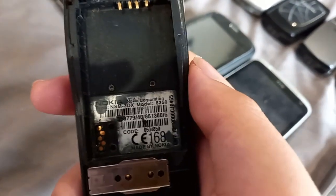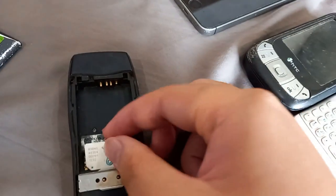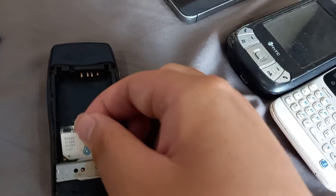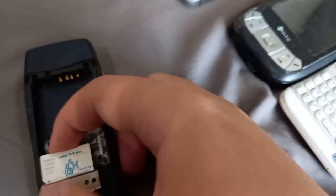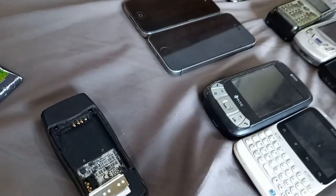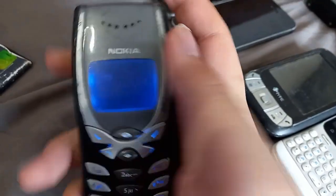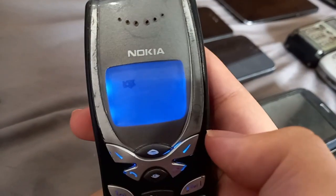This is the Nokia 8250. I had one of these before. It was in worse condition. This one is better. It had all the things, and it turns on. It works, and I got this one for really cheap too. Only $2 at a flea market. You see, it works.